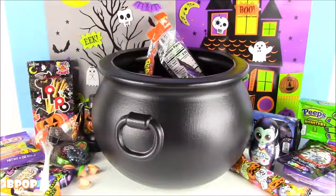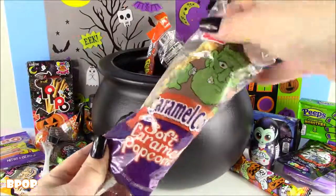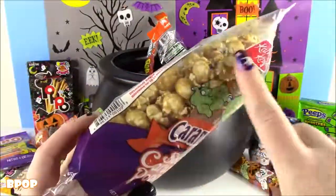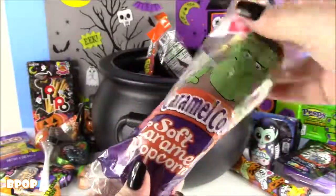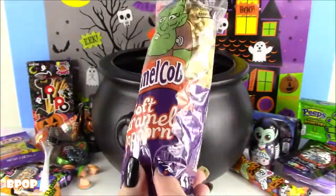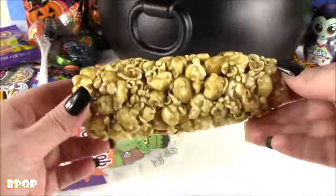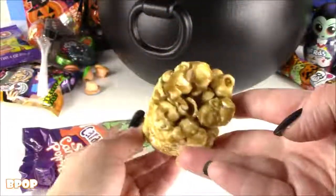Love sweet treats and popcorn, you're gonna love this one. Look at this, you guys. It's called a caramel cob. Now, it's actually in the shape of a corn on the cob. It's in the shape of a corn, and it's soft caramel popcorn. It's kind of like stuck together. I'm just gonna pop it out of here. Whoa, that is solid, solid caramel.